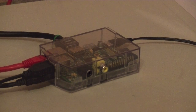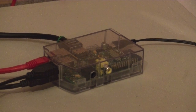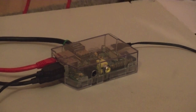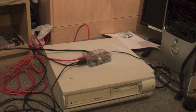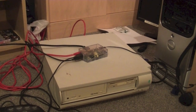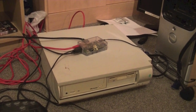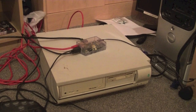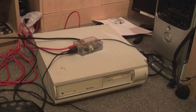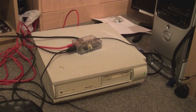Right, well, as you can see, I've got the Pi all hooked up now, and also, as you can see, I've got it in a nice little translucent case. And just as another size comparison for you, it's actually sitting on top of my old Acorn RISC PC, which I've dragged out of storage just for demonstration purposes. This example has 64 megabytes of RAM, 200 megahertz processor, and a 2 GB hard disk, so it's actually less powerful than the Raspberry Pi in terms of computing power, and as you can see, it's a lot bigger.